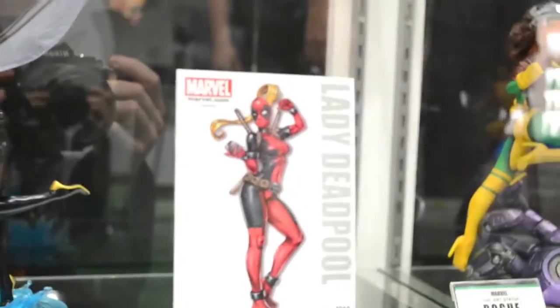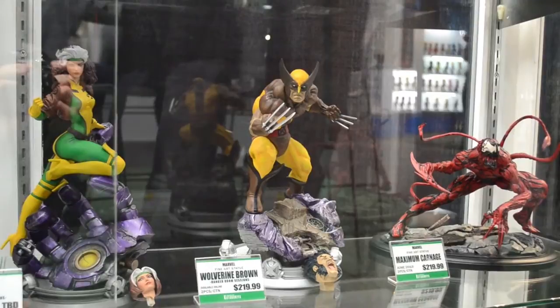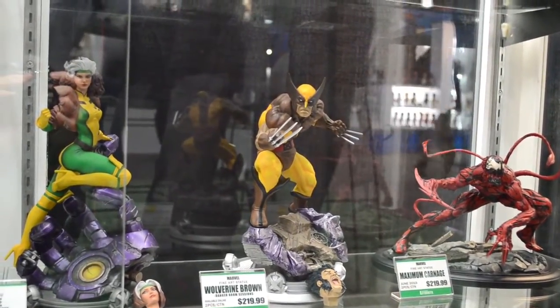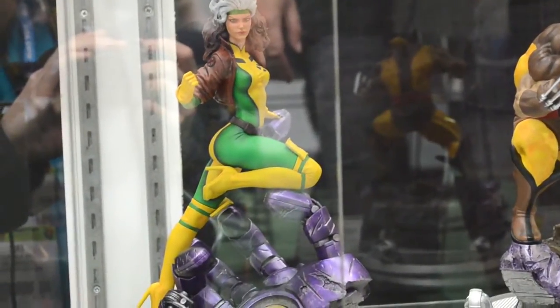We also have a line of fine art statues from Marvel. These are limited edition collectible statues that are individually numbered and made of cold cast porcelain. Wolverine will be shipping out next month in March. Carnage will be arriving sometime in June, and the pre-order for Rogue will open up next month.